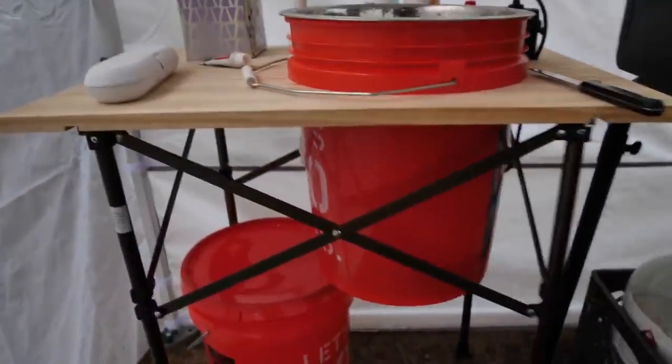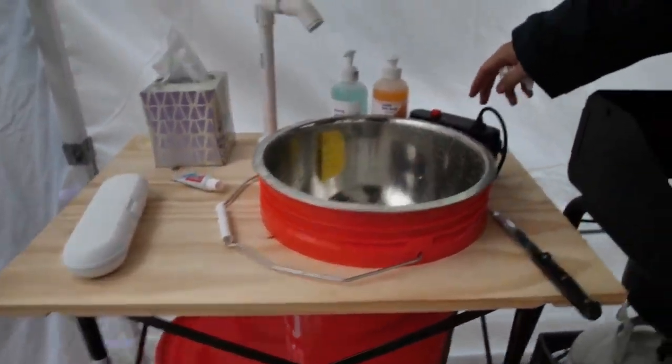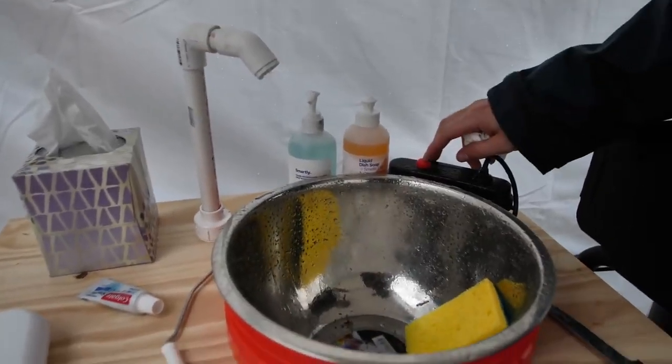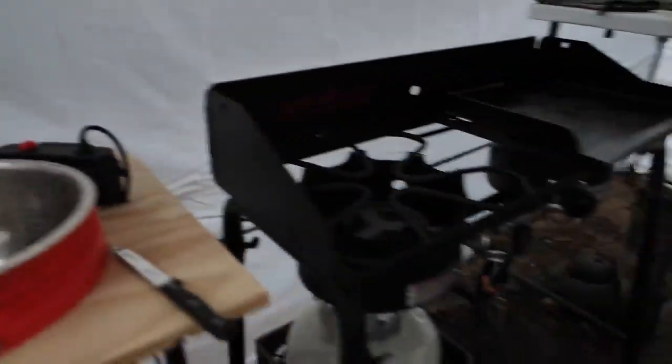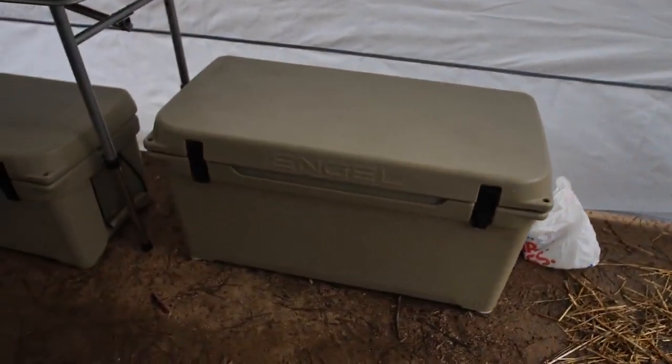And then you built this sink as well. Yeah. You get your little, no water, no electric out here. Hit the little button. The pump goes. Well, there you go. Don't want to waste it now. You got your tissues, you got your soaps. You got your little burner over here, and a little workspace, and then you know, put your stuff in there.